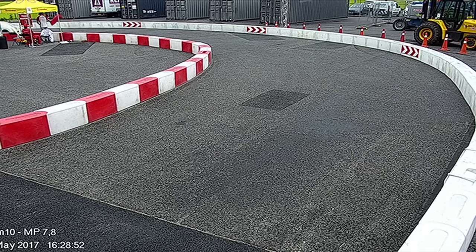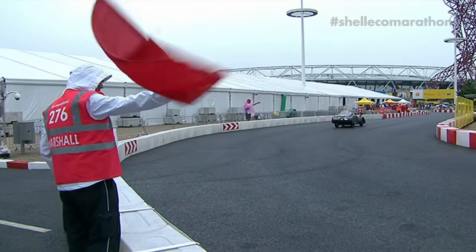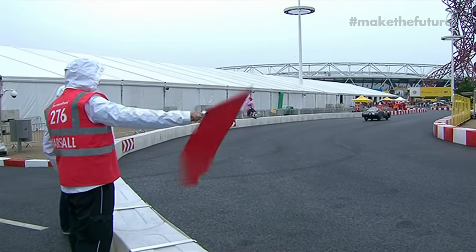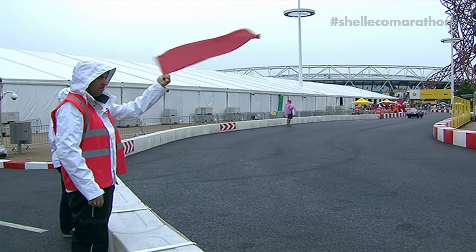We will just give you a very brief update on what happened a bit earlier on. Right from the start, we had St. Thomas Academy off the grid, off pole, and into the lead, but then the rain came at the end of lap one. Becky, what can you tell us down in the paddock?